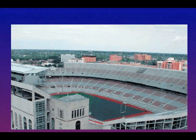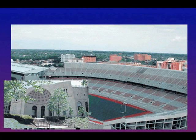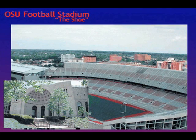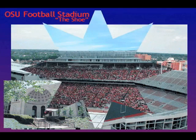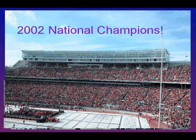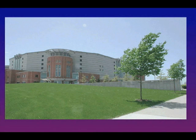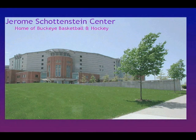Of course, Columbus is home to the great Ohio State University. Located north of downtown, Ohio State was established in 1870 and current enrollment is over 50,000. The Shoe is a favorite of every Ohio State football fan, where scarlet and gray floods the stadium. Pictured here is the new Schottenstein Center, home to the Ohio State basketball team.